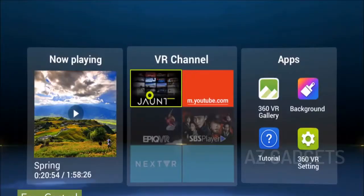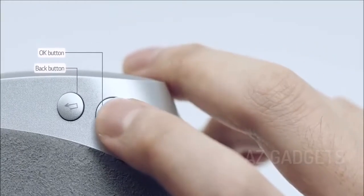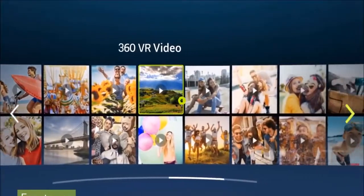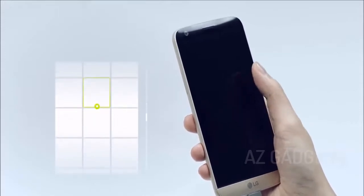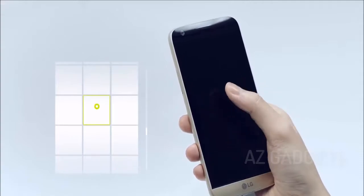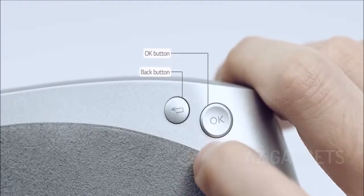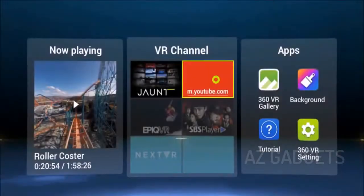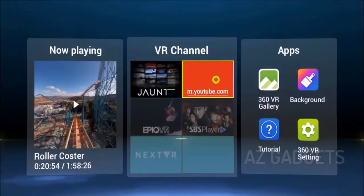To choose the menu or content you want, look toward the menu to move the pointer to the position you want, then press the OK button. If there's too much content, drag left, right, up, or down on the phone screen to conveniently select the content you want. To go to the previous screen, press the back button. Press and hold to go right to the home screen. If you want to change settings, press and hold the OK button.